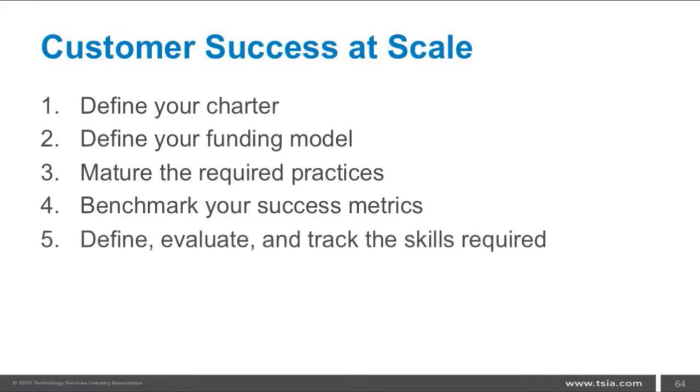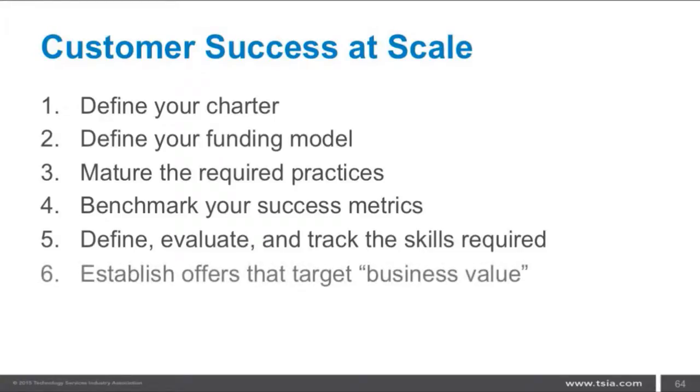Define, evaluate, and track the skills required. And once again, the good news here is we know how to do this as an industry. You don't have to reinvent the wheel there. Number 6, establish offers that really get to the business value layer, because as your feature functionality commoditizes, that's the way you're going to keep margin in your company's business model.